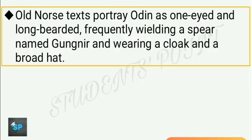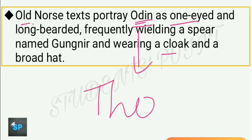It is true. And there was a mythological character called Odin. He is referred to as God in Old Norse texts. Odin is one-eyed, long-bearded, frequently wielding a spear named Gungnir and wearing a cloak and a broad hat. And Odin has many sons. Out of them, Thor was one of them.